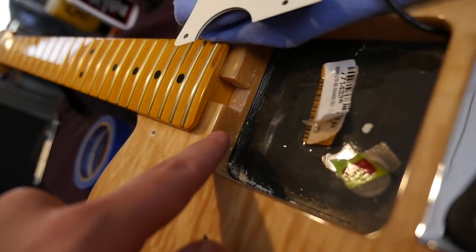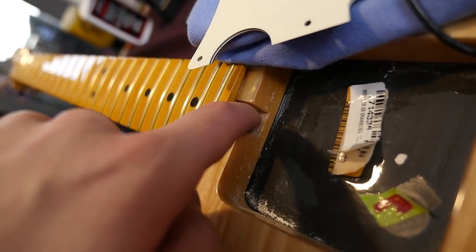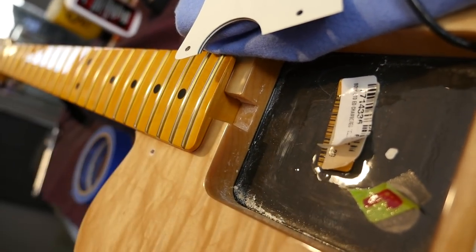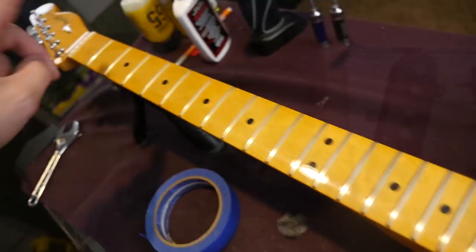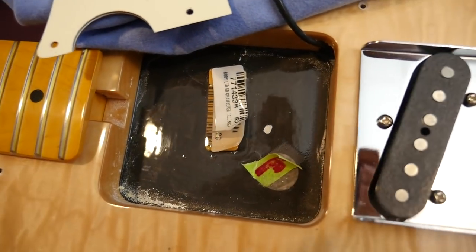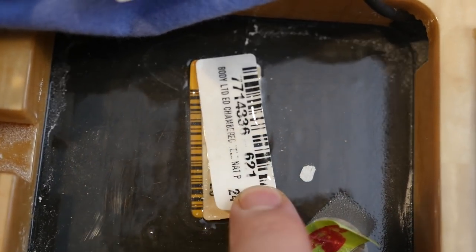But I found this interesting. This must be designed for the vintage style ones where you adjust the truss rod right there, so you have that little channel for that. It doesn't work for this model because your truss rod gets adjusted all the way up here. But we see the return of that ugly looking shielding paint in here, as well as the label that they use to identify the body.